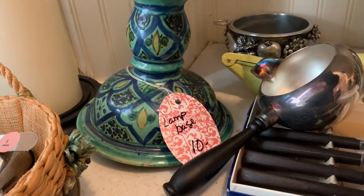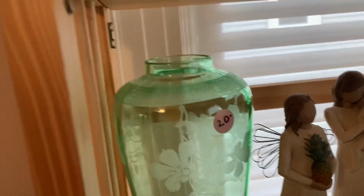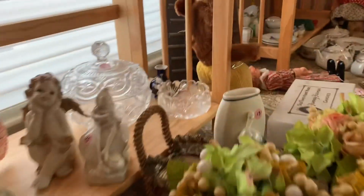And then over here, this was a Moroccan style. I thought it was a candle holder, but when I looked at it closer, there was a hole for a cord. And then a nice $20 uranium glass vase, or at least I thought it was uranium glass. I didn't want to pull it out just yet because I had a couple things in my hand and I want to keep looking around.